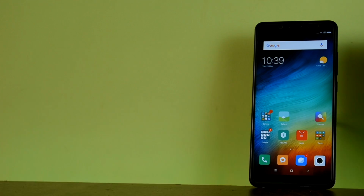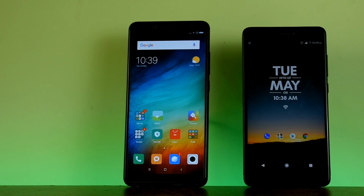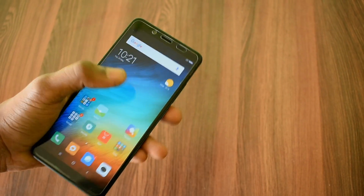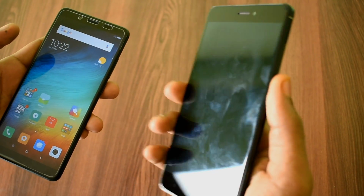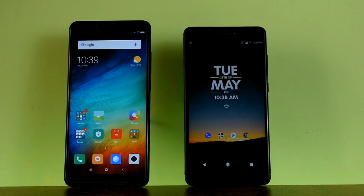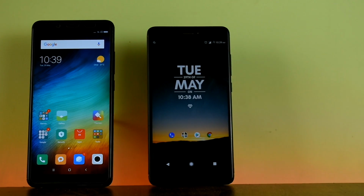So guys, the Redmi Note 5 Pro is here and it's time to see how it stacks up against the Redmi Note 4 in the specs department. But before we move on, let me mention that in the Redmi Note 5 Pro, you get the octa-core Snapdragon 636 processor at 1.8 GHz, and in the Redmi Note 4, you get the octa-core Snapdragon 625 processor at 2 GHz. Both phones we are going to test in this video have 4GB RAM and 64GB storage. Also keep in mind that 4GB is still more than enough these days, even for demanding users.